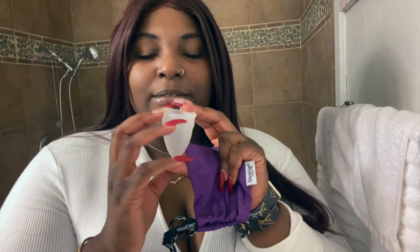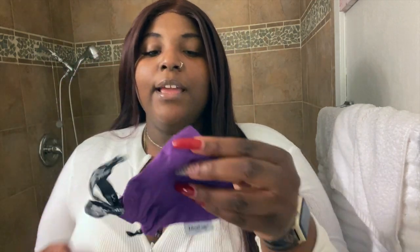So yeah, this is what your Lily cup will look like. It's just this little clear cup. That's all it is. And it folds, it's flexible. It can bend all types of ways. For the most part, I just use a simple C-fold like this when I'm using it. And it comes in this little baggie so you can store it. So you do have to boil it once you get it, boil it before you use it, and then boil it after that cycle ends and store it in your little storage bag.